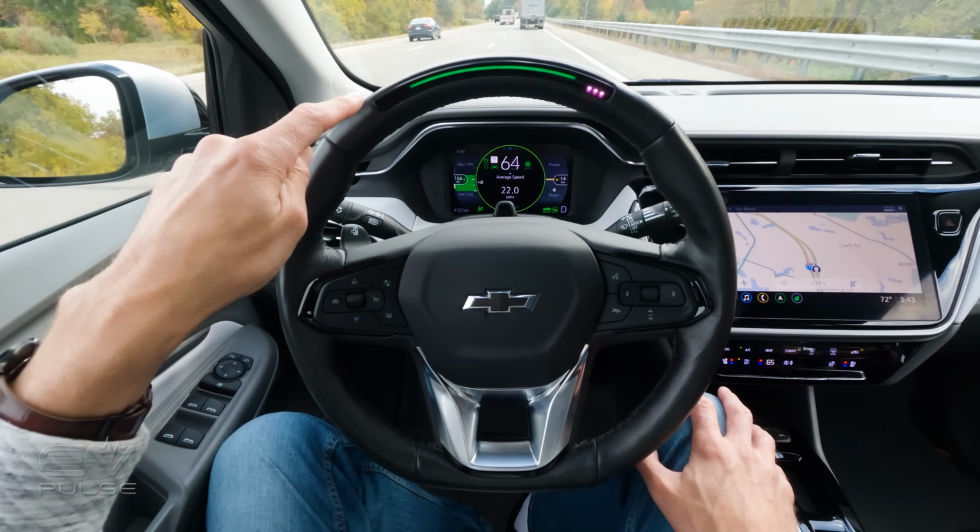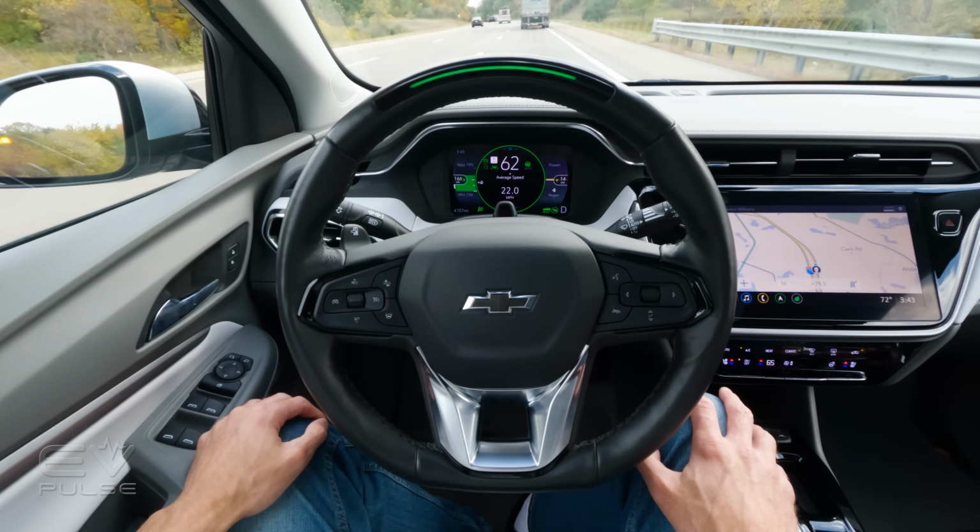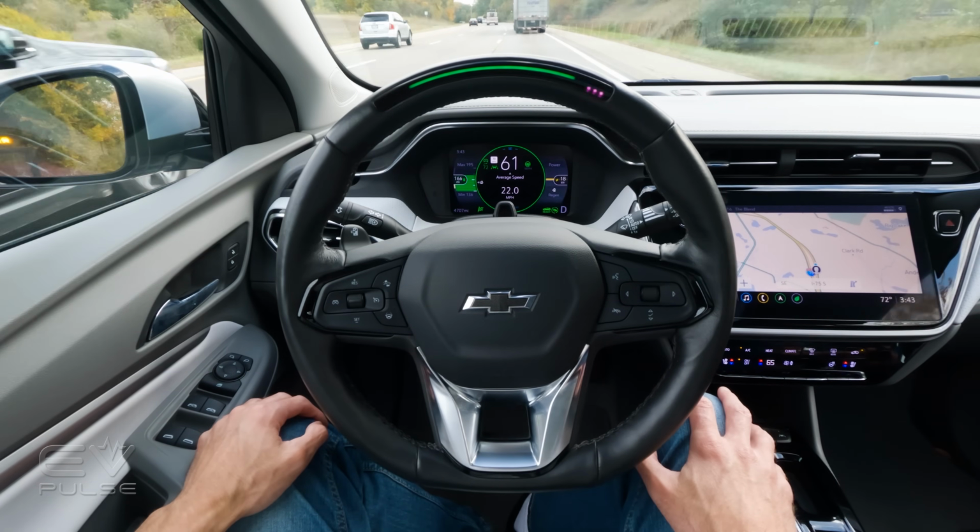There's a driver monitoring camera on the steering column there that keeps track of what you're doing, so you can't go down and look at your phone, you can't eat a ham sandwich or whatever. You've got to be ready to take over because there are situations where the car will request that you drive.